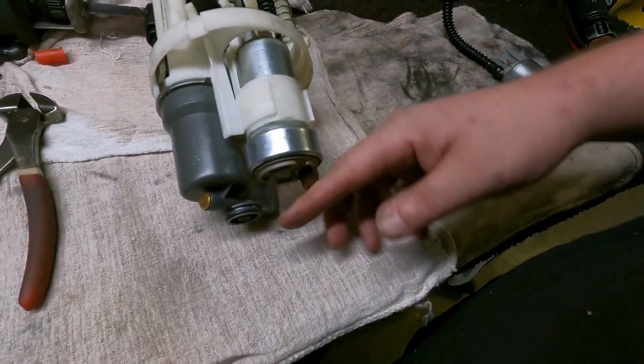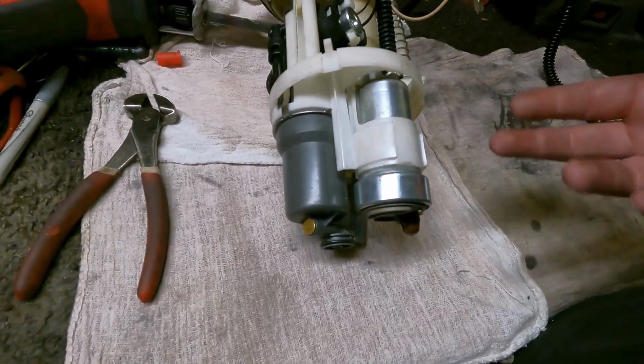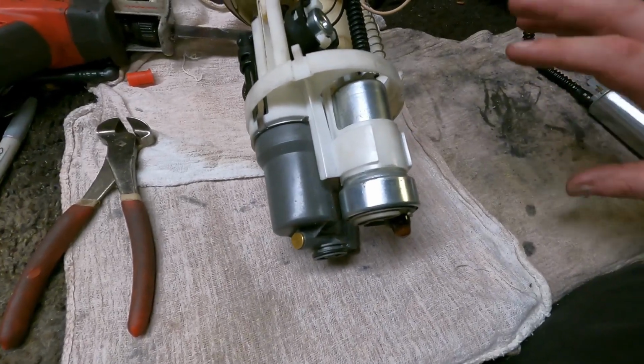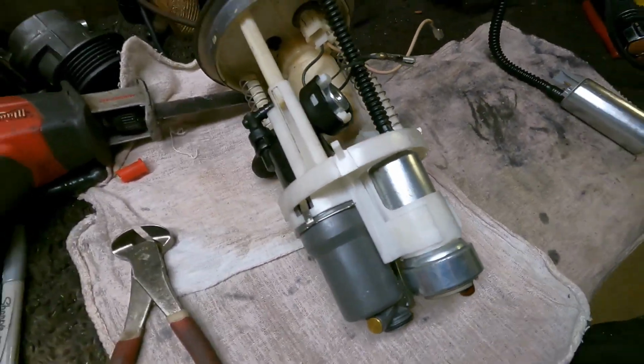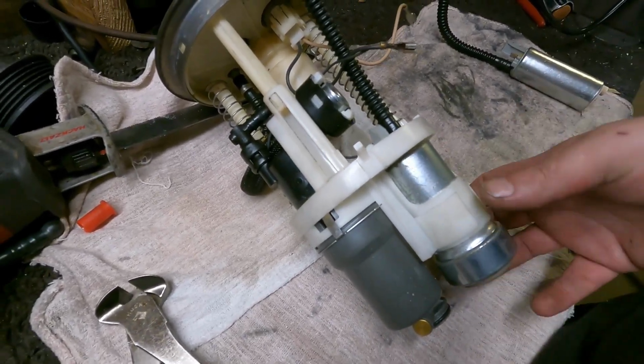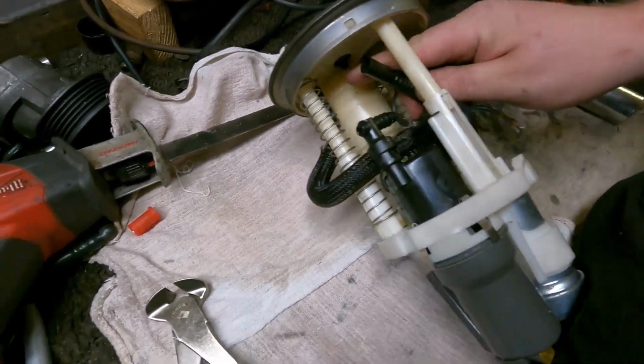So you're gonna put your screen on here, and then when you put the bowl over it, it's not going anywhere. So to me, this is fine just like it is. I've seen some people put hose clamps in here to hold it and stuff, which is fine if that's what you want to do. It's just I have not found it to be necessary. So anyway, I'm gonna do the same thing on this other side.